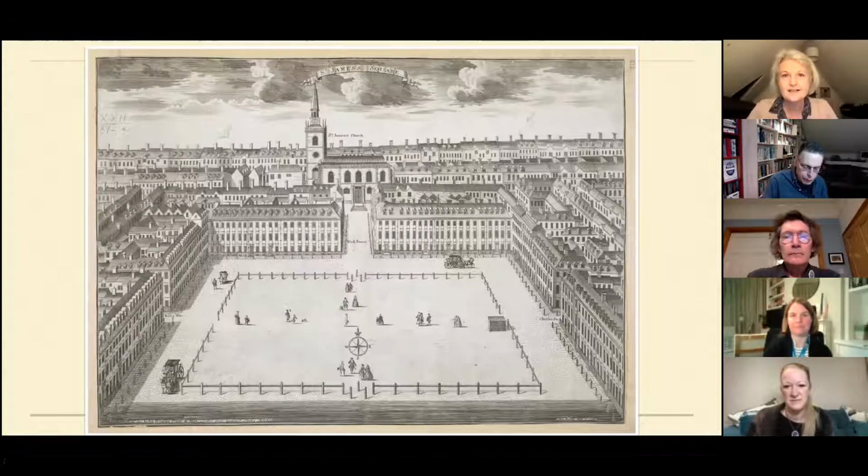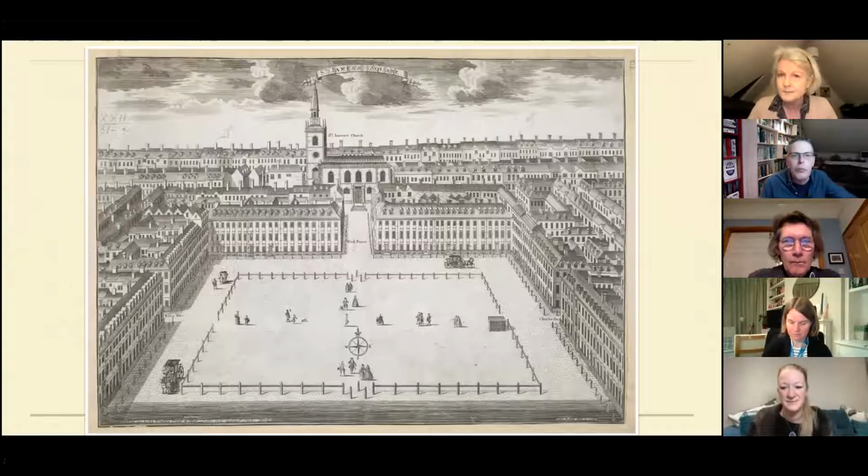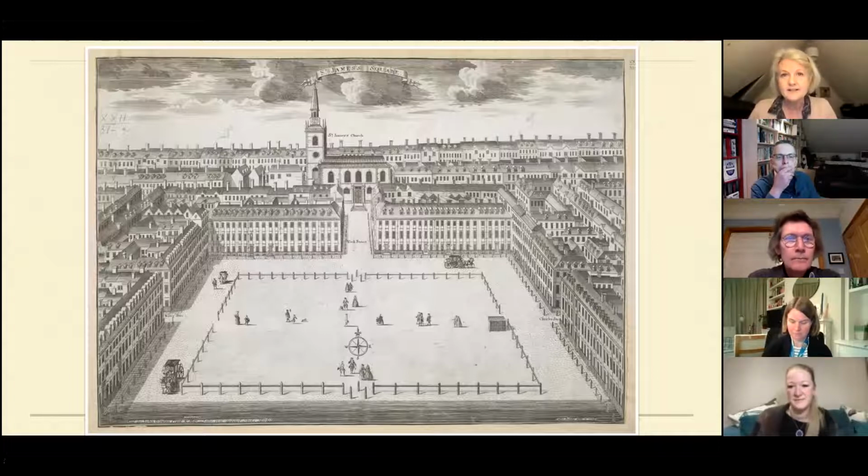It's the earliest of our squares tonight, and it is called St. James's Square. I don't know if you can see the church in the background, but that church is the Church of St. James's on Piccadilly. So we're right in the centre of London. And this square was set out and started to be developed in the 1660s, just after King Charles II came back to take the throne at the end of the shenanigans after the Civil War and after the Protectorate.